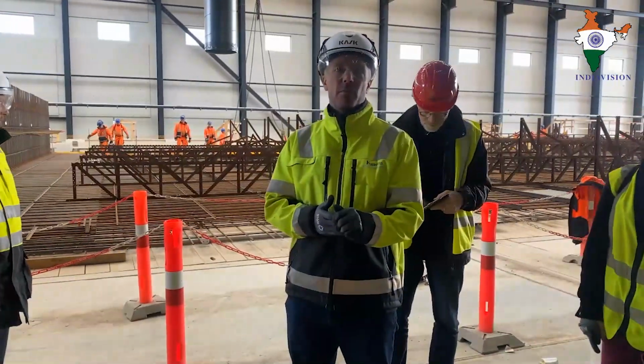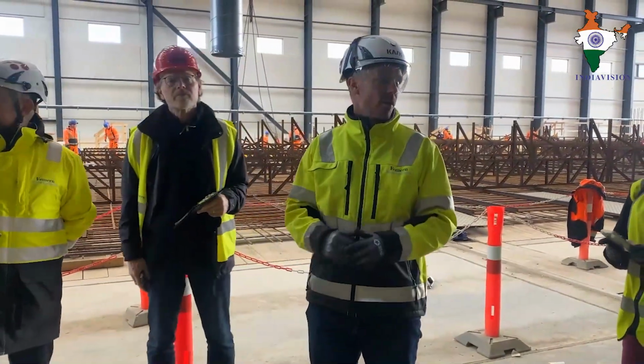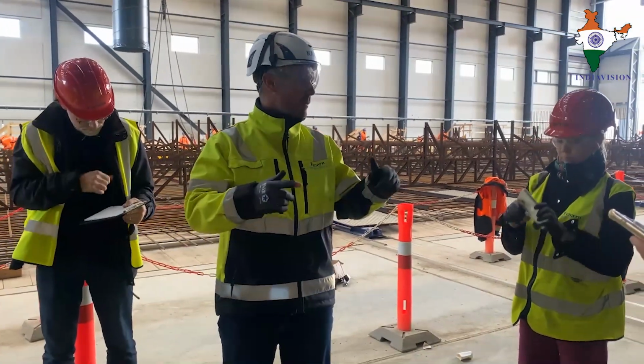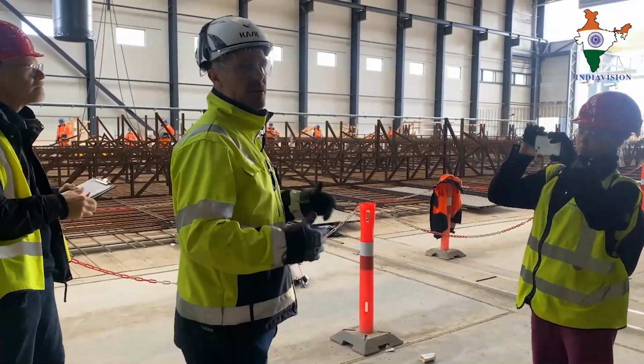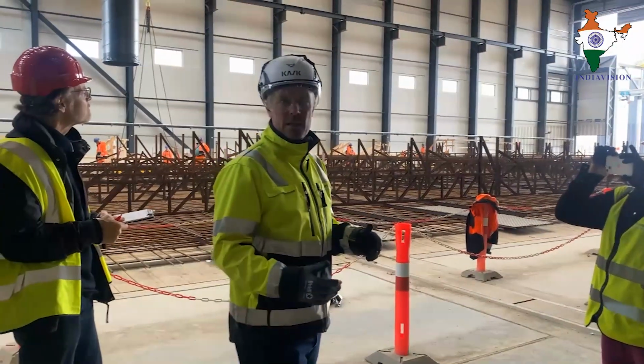Just put some words on what we are looking at. So now we are in the beginning of our production line in the halls. We are in Hall A in production line 1. What we are looking at here behind us is the area where we are producing the bottom part, or the bottom slab, of our segments.